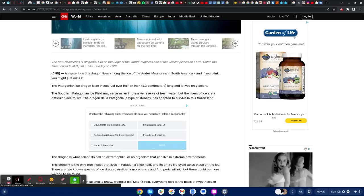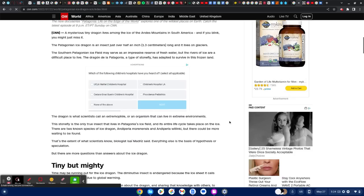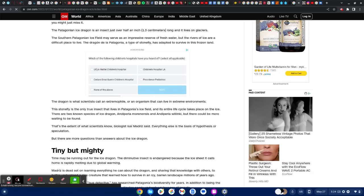So now a dragon is anything that can live in extreme environments. Okay. This stonefly is the only true insect that lives in the Patagonian ice field. So if this little stonefly can do it, the dragon can do it, is what they're saying. Only a dragon can do this, is what they're saying. And did these dragonflies and stoneflies, were they once large dragons? You know what I'm saying? Did they get turned into small dragons? I don't know, man.